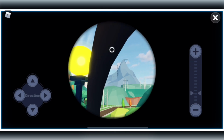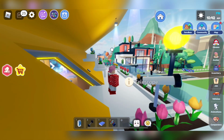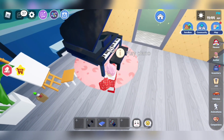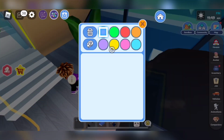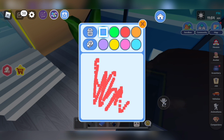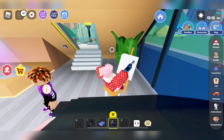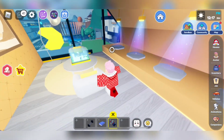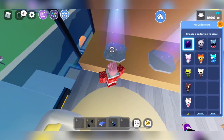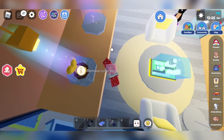Okay, so. Okay, see a house there. We got a piano here. I got an artist thing as well. So I'm going to paint something. Okay, that's just my drawing there. Alright, so we got a statue stand, a collection stand. So we can put the trophy from the Winter Olympics video here.